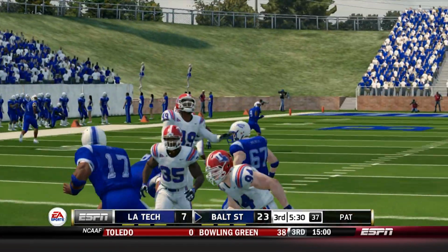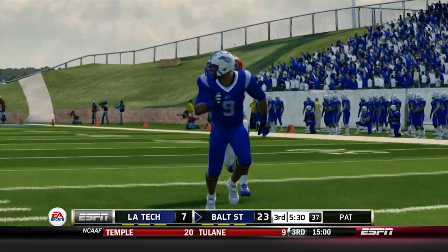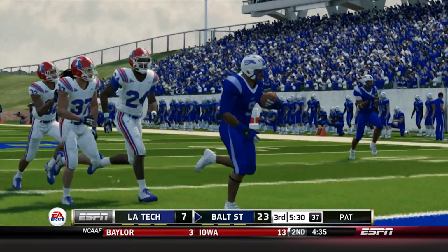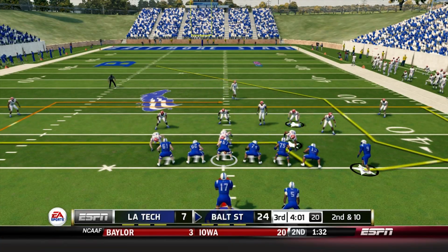And just don't let him running all these short routes fool you. If you send him deep and he's on a corner or a linebacker that's not as fast as him, he will leave him in the dust, as he does right there. As Baltimore State now has a 24-7 lead, and Louisiana Tech went 3 and out.